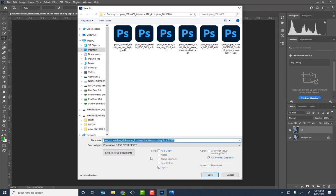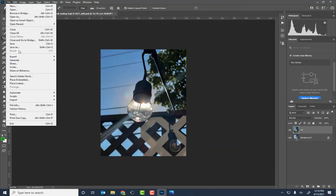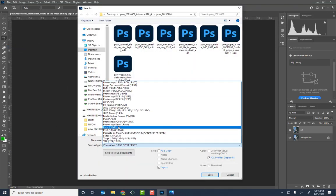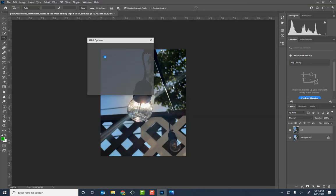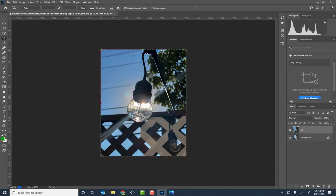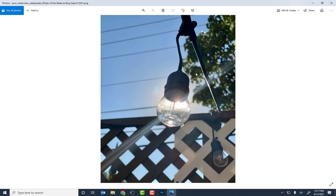It's going to be Photoshop document. I'll do _edit. And then I'm going to do the Save As again, JPEG. And that ends lesson 4, the photos of the week for September 8, 2021.